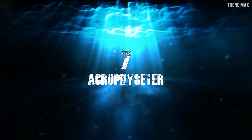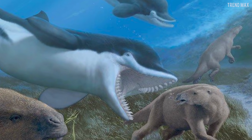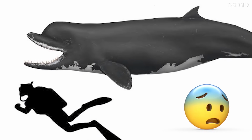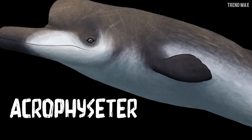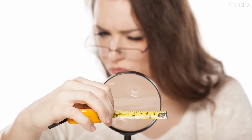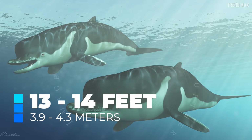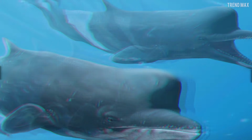Number 7. Acrophyseter. I'm telling you, this cetacean isn't that big, but trust me, when you realize what this animal is capable of, the size will be the last of your worries. Acrophyseter was a genus of prehistoric sperm whale living during the late Miocene in front of the Peruvian coasts. What about size? It was barely 13 to 14 feet long. Really small. In fact, it was the smallest raptorial sperm whale. But don't get me wrong, that wasn't an impediment at all when it came to bringing terror under the sea.